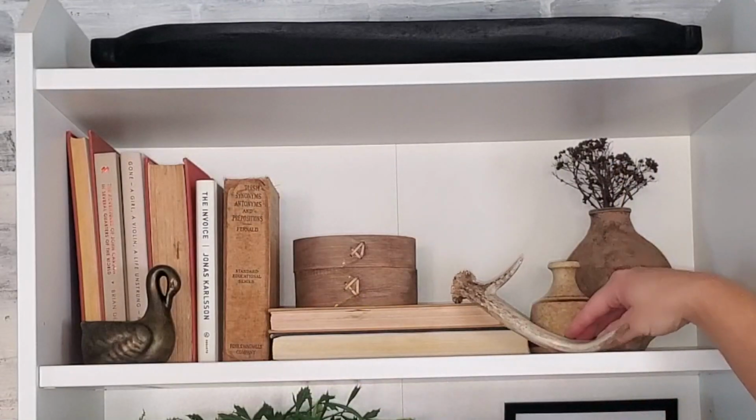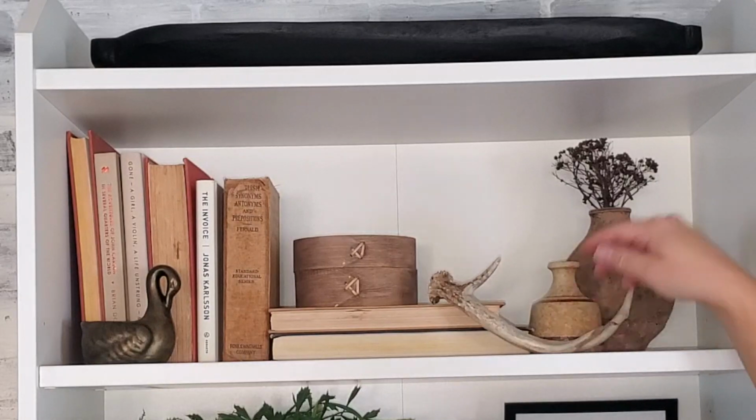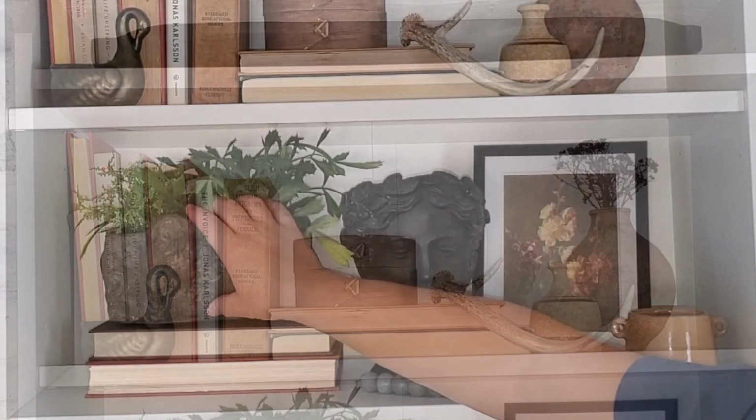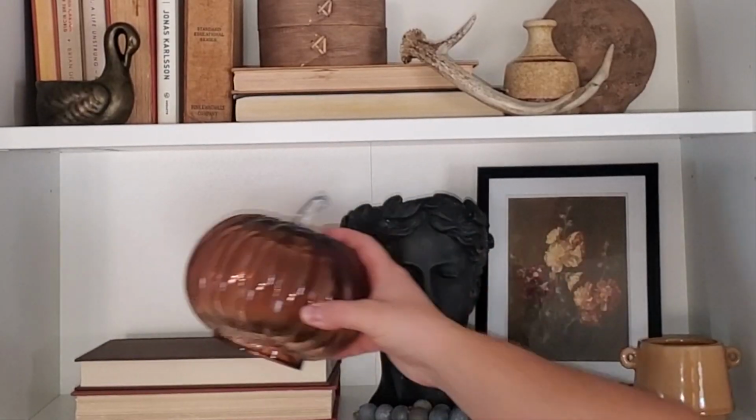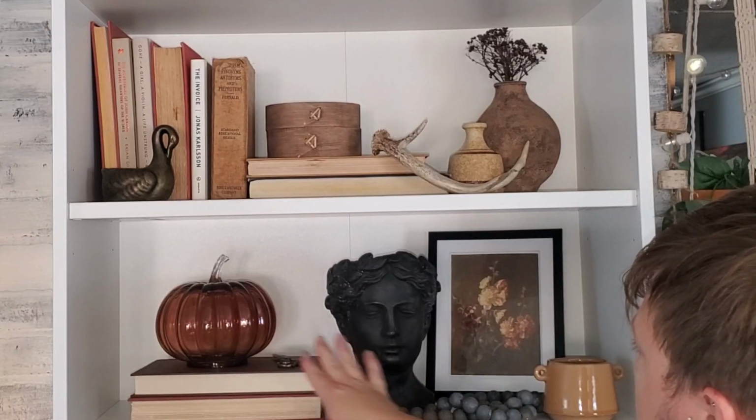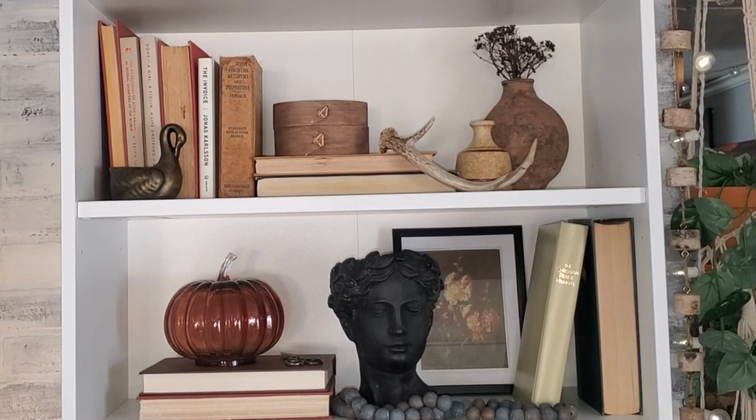The shelf over here looks kind of crowded, so I do want to start taking things away. I just didn't know what to take away at first. Again, if you're struggling with decorating like this, just take everything off and start with a clean slate. Or you can do what I'm doing and just move things around until it feels right. I'm not sure if I'm liking it or not.